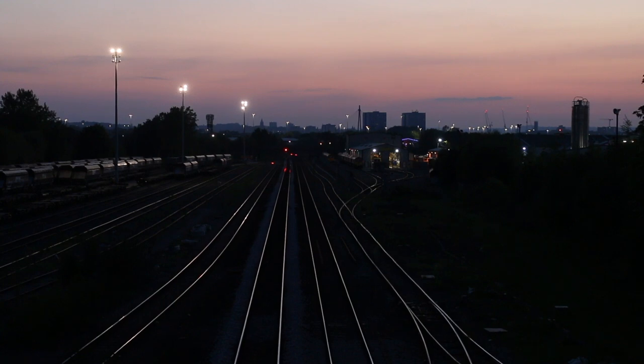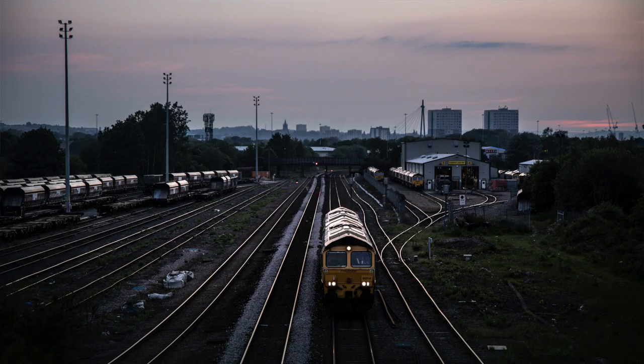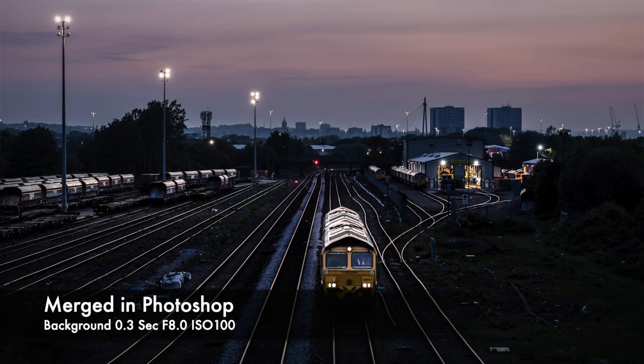Well, that's good news. The yard lights have come on and the lights over Leeds are starting to twinkle. I'm thinking of merging a shot taken now with the yard lights and the lights over Midland Road with the Class 66 shot that I took earlier, which was rather dull, not very much light, after the sun had just set.